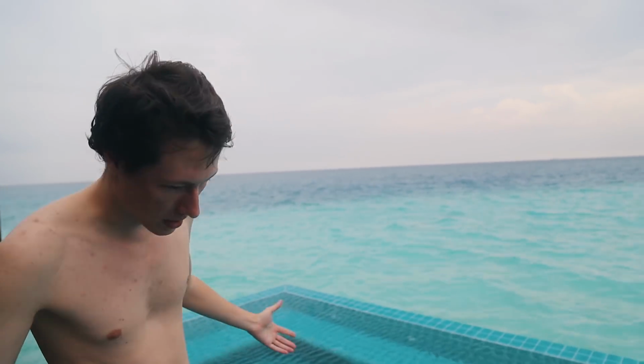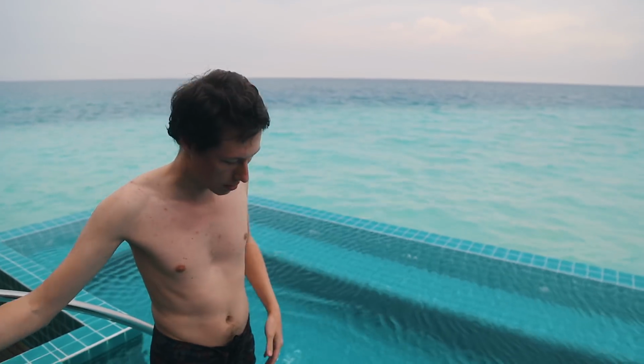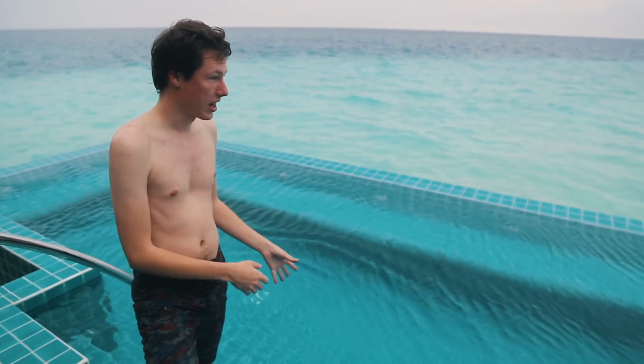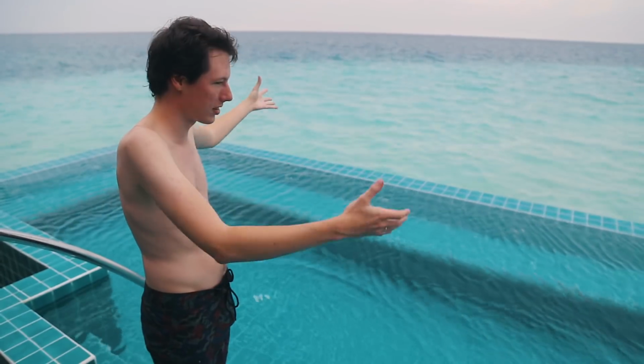This pool at the Velassaru Spa is actually one of the unique points where you can take a picture, because if you browse the hashtag of Velassaru, they have a lot of pictures of people taking pictures here, because just imagine how beautiful it is.